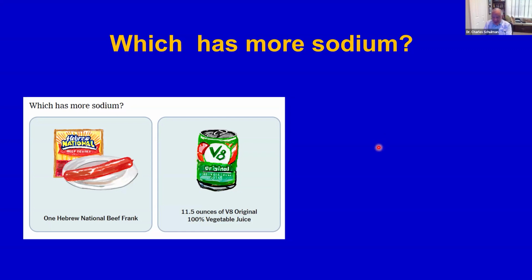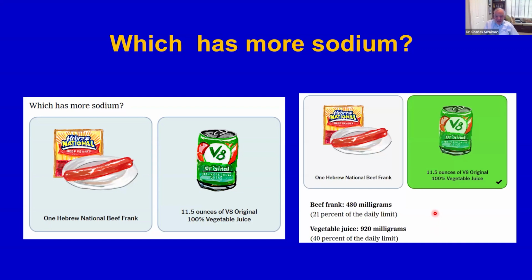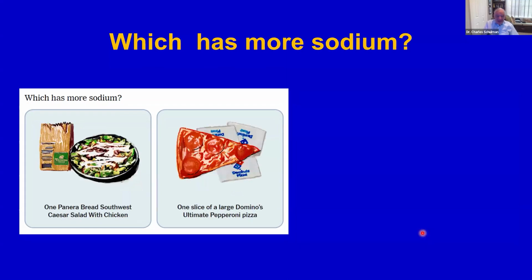The answer is the V8 juice. A frank has 480 milligrams of sodium. The vegetable juice has 920 milligrams of sodium. Which has more sodium? One Panera Bread Southwest Caesar salad with chicken, or one slice of, well, probably one large slice of Domino's Ultimate Pepperoni Pizza?